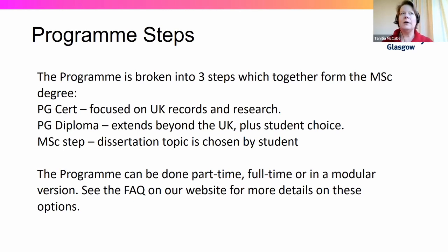And then if you do the full thing in a modular version, it takes 5 years. So the certificate is 2 academic years. The diploma is a year and a half, really, and then you start the dissertation in October and have an academic year to do the dissertation. But you can mix and match between these. If you needed to do the certificate over the 2 years in a modular version, you could do that. You could then switch to part-time to do the diploma, and then do the dissertation year, so you could bring that down to 4 years. So we offer a lot of flexibility with timings. I'll just go back here, and the modular version can also start in October, January, and April.